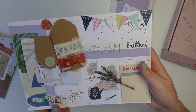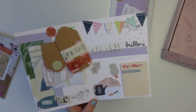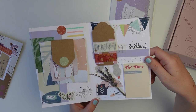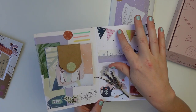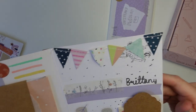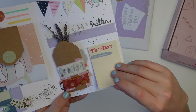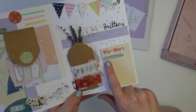This is so gorgeous. Oh my goodness. Is this real lavender? Yes, it's real lavender. This is so cute. I love this so much. It's really giving me garden vibes. And then these little flags that have been sewn. I'll see if I can do a close up. These are so pretty, they've been sewn. I love it when people include washi tape samples from the washi tapes that they've used. And then we've got also this little memo pad and it says to do and then also stay awesome.